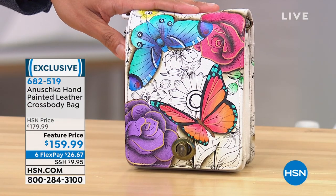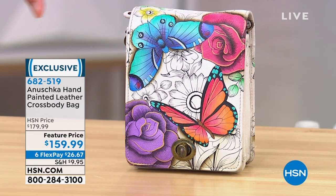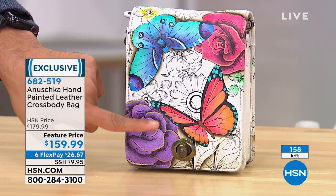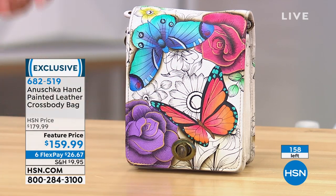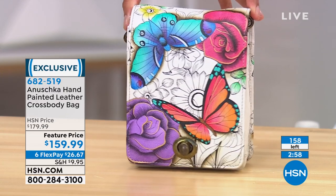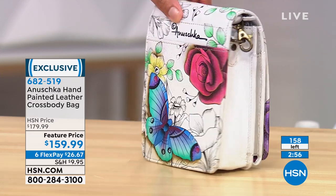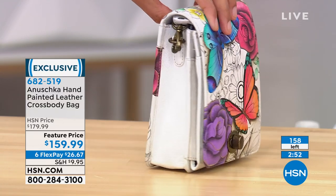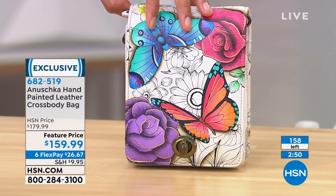That's the Floral Paradise. Now, this one is grounded in white. It almost looks like a coloring book. When you look at the details in the background, you see the sketching, and then you see the pops of purple and amethyst and ruby and greens and teals and oranges and reds. They look absolutely stunning and gorgeous all the way around. This is a gorgeous handbag. It's small, compact, but mighty.